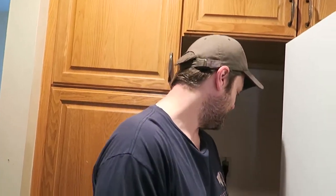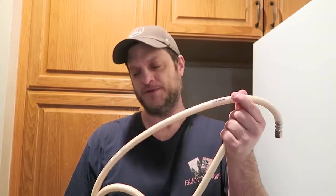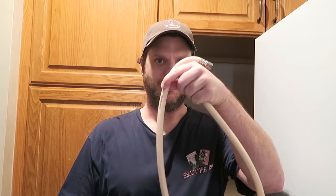And then there's a water supply line that comes from the house, and then there's a hose like this that hooks up to that. And then that hooks up to the fridge, which has a little line that comes out of the fridge. And of course, if this thing had broken, I could just go buy a new one of these and hook it up. Of course, that's not what broke. It's the little line that comes out of the fridge, which is a much tougher thing to buy and replace, if I can even do that.